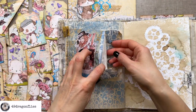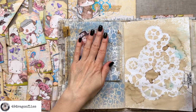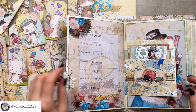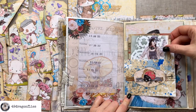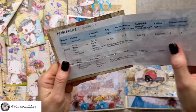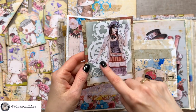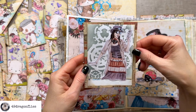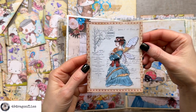And inside this pocket, I just added some receipts. On this envelope, I also just added a bit of collaging. Then I added this here, which was my flight information. Added some stenciling in the back with clip art. And here I added one of the journaling cards from the ephemera set.